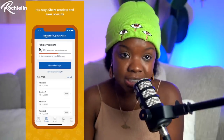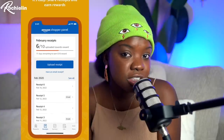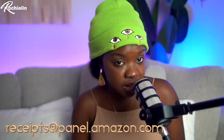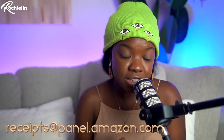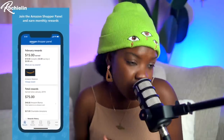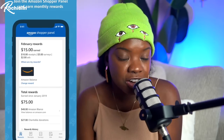So how it works is that you upload 10 receipts per month by using the Amazon Shopper Panel app to take pictures of paper receipts, or you can email the receipts to receipts@panel.amazon.com and you'll earn $10 in rewards, which can be redeemed for Amazon gift cards. If you don't want the money, you can tell Amazon to give it to a charitable donation on your behalf.